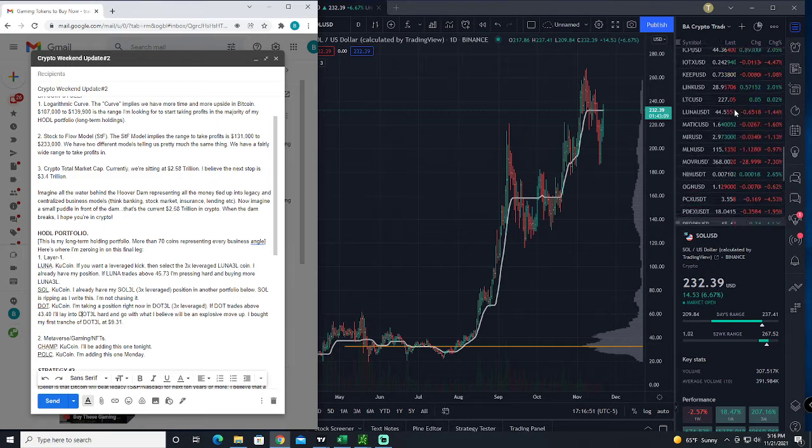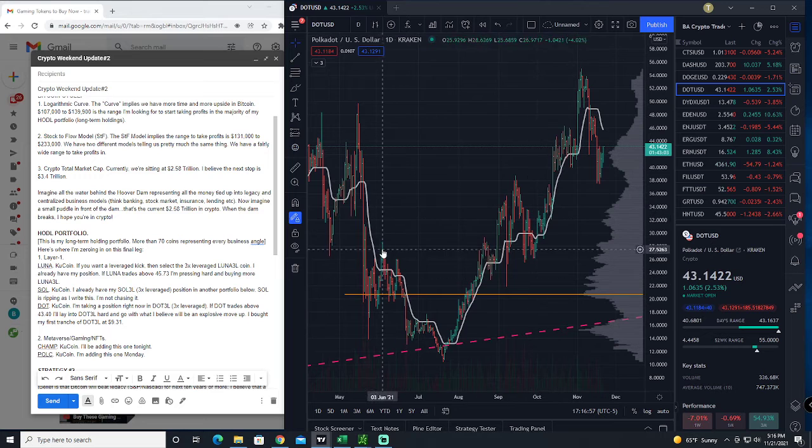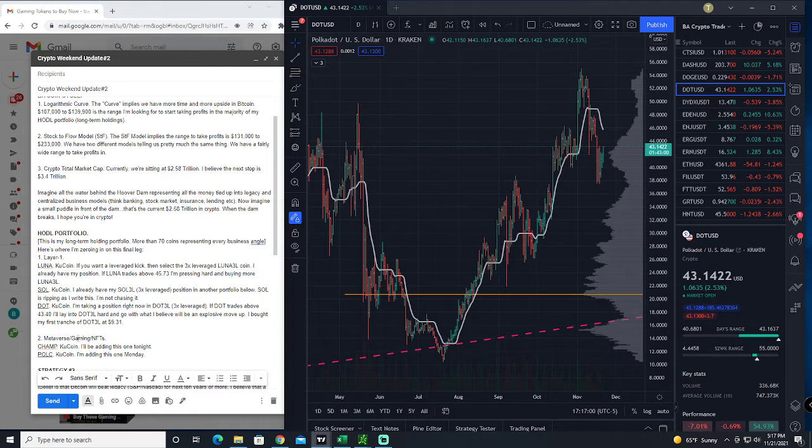Dot's in a better position. I just put on some positions in Dot right before we made this, so Dot just keeps going up. I'm just letting you know that Dot, or layer 1s, are a big focus inside of my long-term portfolio, but for trading, which is what I really consider this, I put these leverage products down in strategy 3. So I actually put 2 positions on in Dot 3L on KuCoin. I got the first one off at 931.